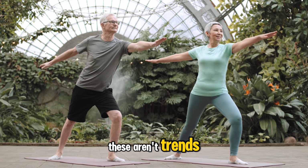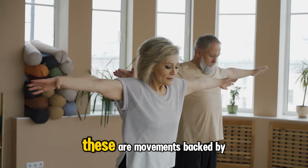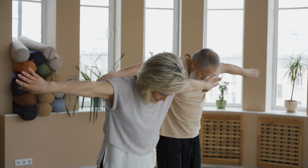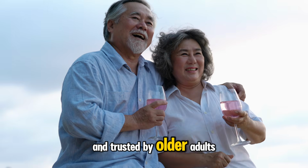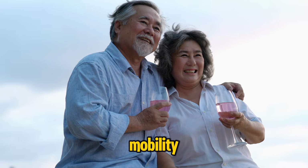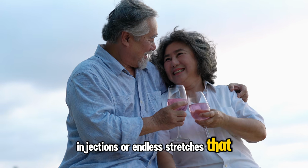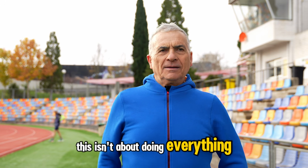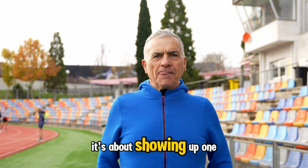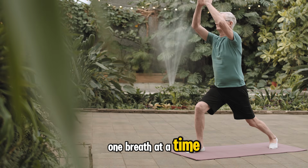These aren't trends. They're not risky routines or temporary hacks. These are movements backed by science, used by physical therapists around the world, and trusted by older adults who want to regain their mobility without relying on pills, injections, or endless stretches that go nowhere. Now here's the thing, this isn't about doing everything perfectly. It's about showing up, one movement at a time, one breath at a time.